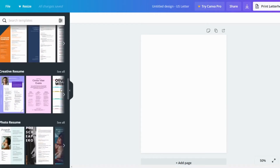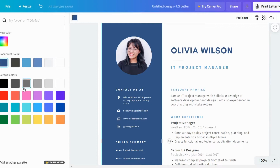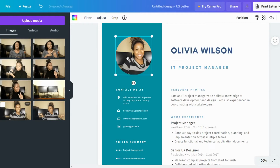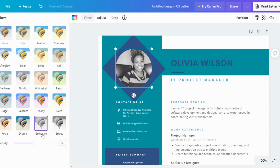So you don't even need to create anything yourself. However, you can definitely change things up a bit. You'll have the option to change the color, add your own photos, select and add graphics, use filters, and a lot more. Then when you're finished, you can just download your resume as a PDF. One thing that I'd recommend here is having your resume language somewhere else, like in a Word document, and then copying and pasting that over into Canva. This will just make it easier if you need to change the resume later on.